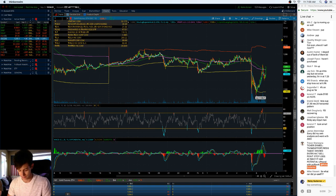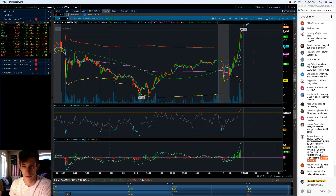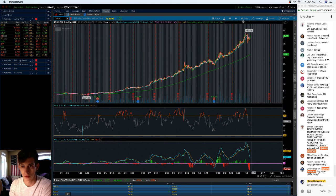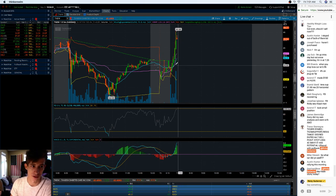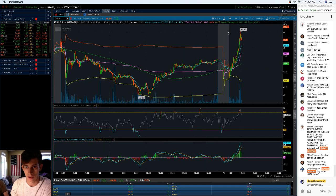TNDM. Okay, so TNDM definitely did have a really nice push up. It's definitely a little bit more on the overextended side. It's a very consistent uptrend pattern, so it makes sense why it's pushing up. But it looks a little bit overextended, so I would wait for a pullback confirmation to try to get in at a better price. It would make sense for it to pull back, and that's the reason I would wait for a pullback. But yeah, really nice call out.